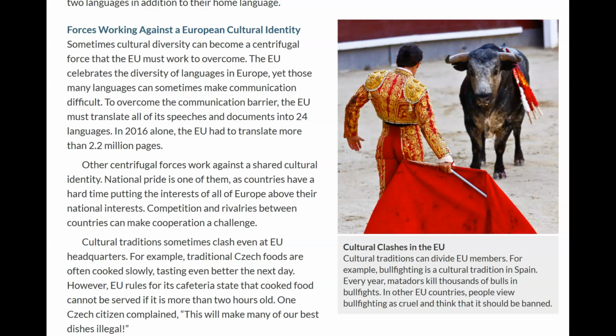For example, traditional Czech foods are often cooked slowly, tasting even better the next day. However, EU rules for its cafeteria state that cooked food cannot be served if it is more than 2 hours old. One Czech citizen complained that this will make many of our best dishes illegal.